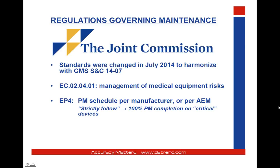Under previous versions of the TJC standard, an audit score would depend on meeting targets that were defined in a Medical Equipment Management Plan, or MEMP. Back then, a plan was expected to set targets of 100% PM completion on life support and 95% or higher for non-life support. The auditor's score then depended on the hospital meeting those targets.